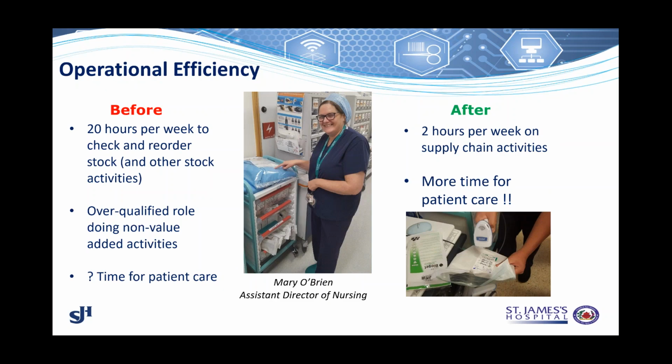So following the robust integration and following the introduction of the track and trace technology in the theatre, how have we done? So I mentioned one of the benefits we tried to achieve was around operational efficiency and reducing nurse time spent on supply chain activities. So before we introduced the track and trace system, what we saw generally was the nurses would spend 20 hours per week in their area, and these were clinical nurse managers, highly trained nursing staff. So they would spend 20 hours per week on different inventory or supply chain activities.